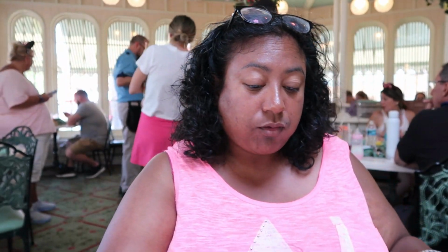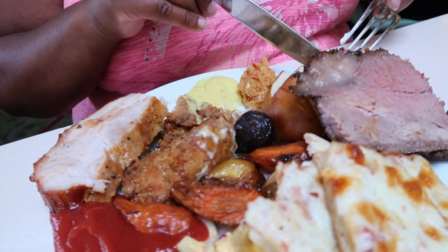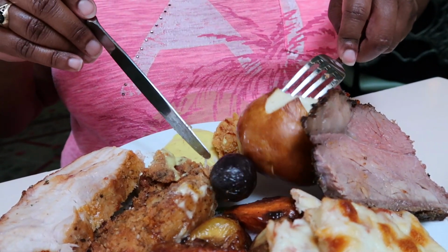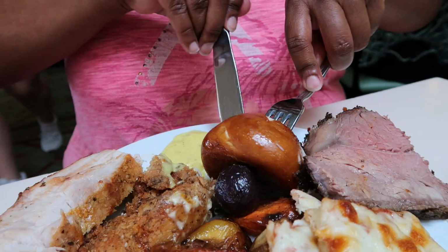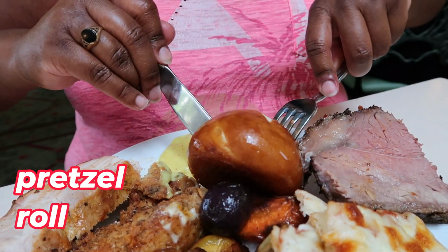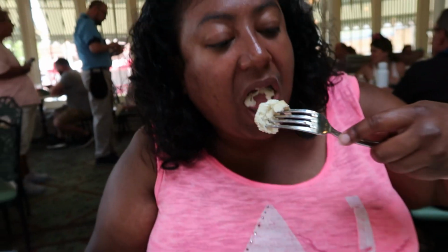Mm-hmm. Right, I think the last thing you've got to try is that roll. I know. Which is buried under your meat mountain. Yeah, I don't think I can. I did put mine on a separate plate, which you can put on mine if you want. Right, now there are several types of rolls they have up there. The pretzel one is most appealing to me too. And that whipped butter is tremendous. I've never seen anyone eat a roll like that. Well, my plate's so full, I can't.